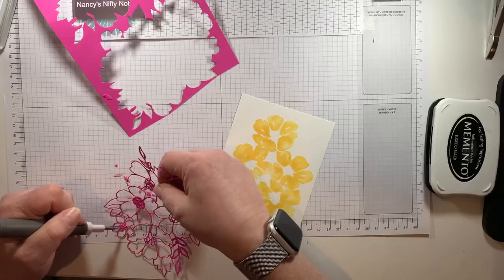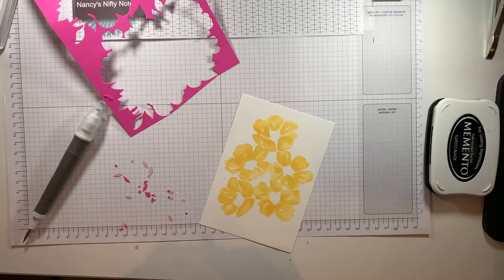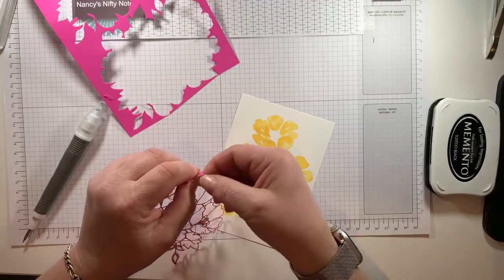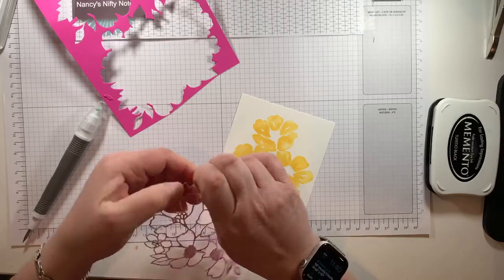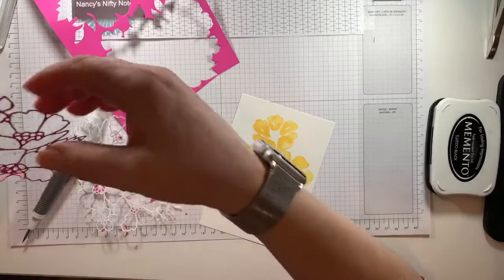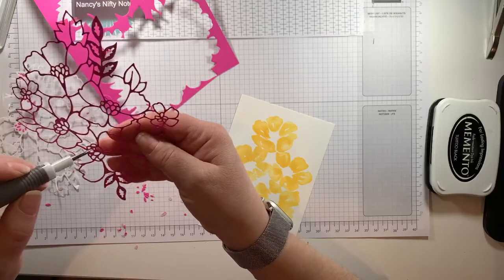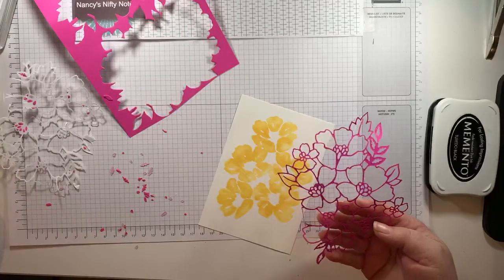Sorry, just concentrating on getting these last few. Let's see how we're doing here. My mother-in-law would say, you just have to set your mouth just right to get that first bit started. Come here. There we go. By poking out in the middle, I got most of them out in one go. There we go. Okay.